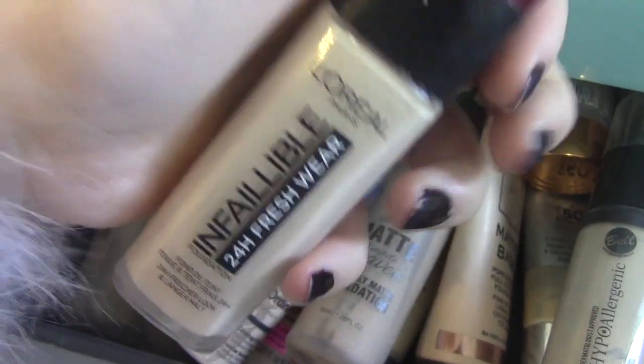It wears incredibly well. It doesn't look too heavy or too cakey. It's very skin-like, but it does have some decent coverage as well.